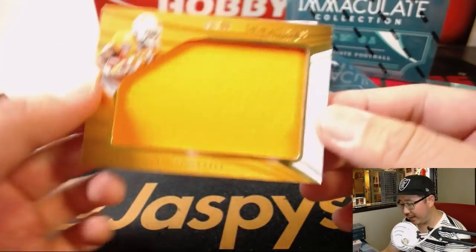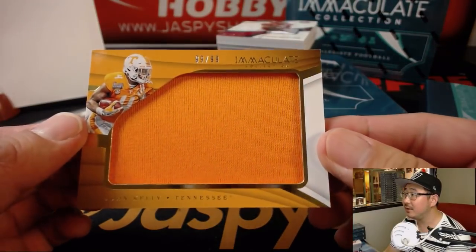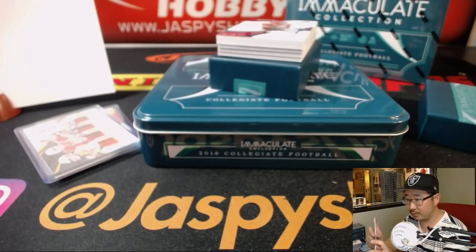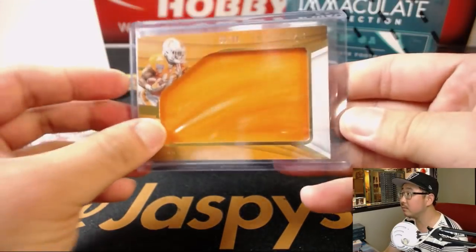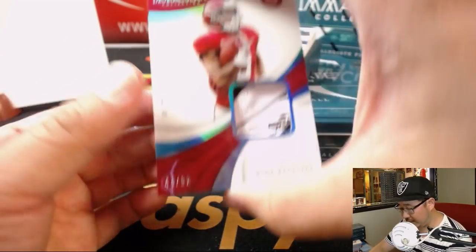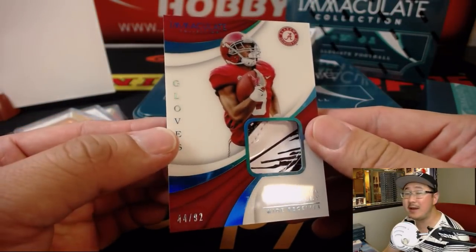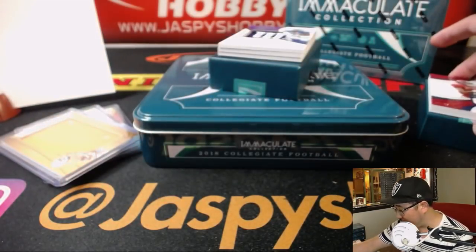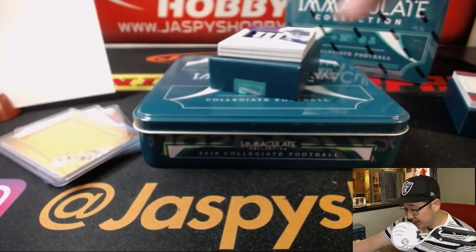Another one for Gabriel, 99/99. John Kelly. Big John Kelly relic. And out of 44/92. That is Ed Aarons with a piece of Calvin Ridley's gloves.